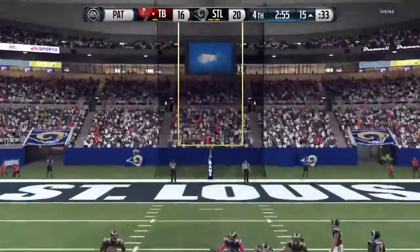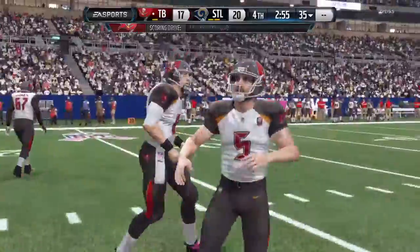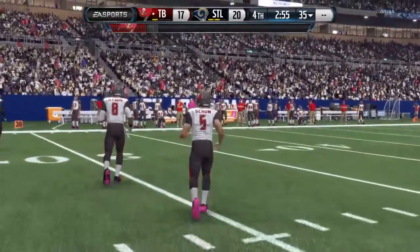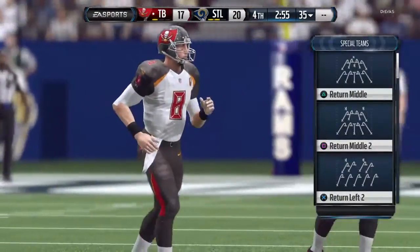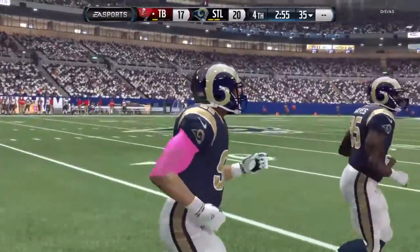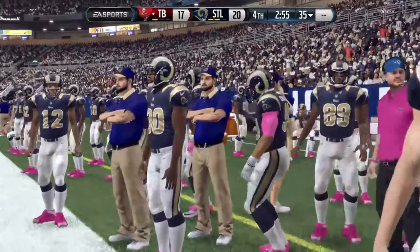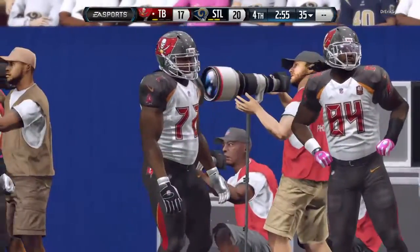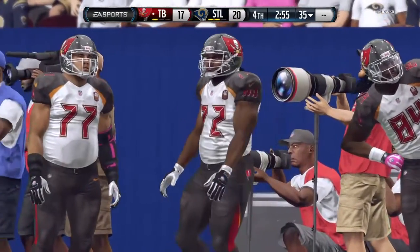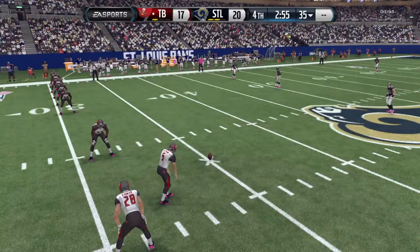Well, what do we say? There's a little old saying we say, now it's time to put up or shut up. So let the defense get out there, make it happen, and get a 3 and out and give the football back to your offense. The Buccaneers in position. They're going to go with the onside kick.